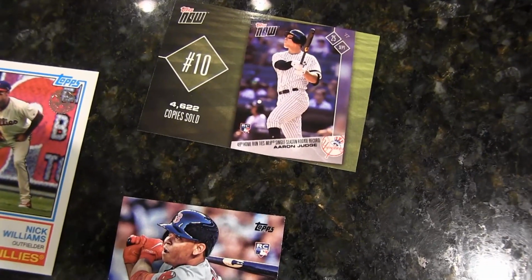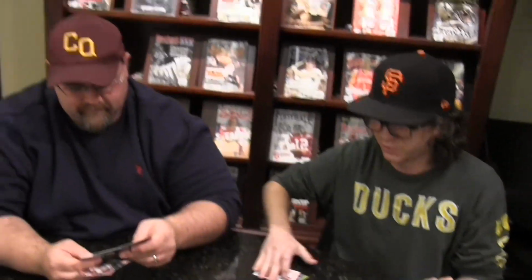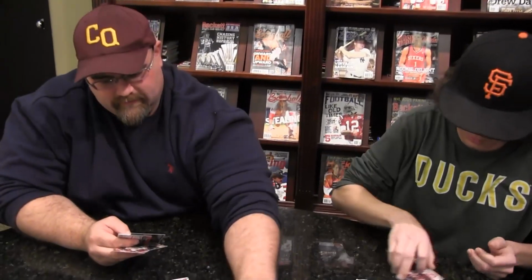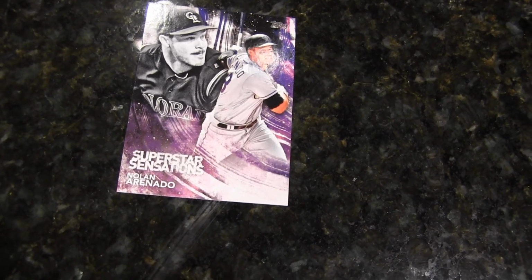The RC action working there. Number 10, Aaron Judge, Topps Now. You'll notice with the Topps Now cards that I think 7 out of the 10 have Aaron Judge. Superstar Sensations, Nolan Arenado. Go cruising right along.